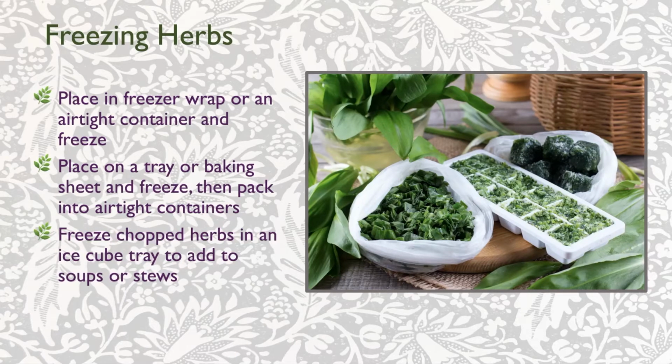So obviously that's a good way to use it because you don't care if it gets a little bit soft in there. You wouldn't want to freeze it and then use it as a garnish on your meals because it would just be too wilted.